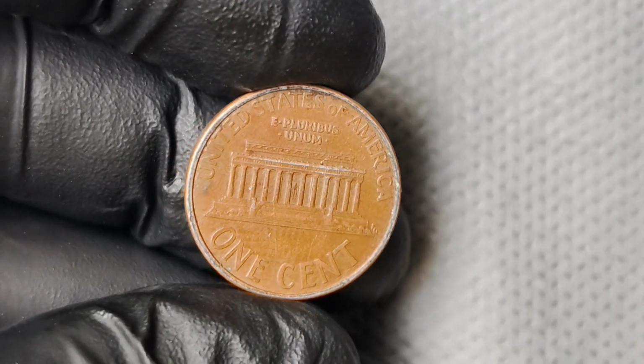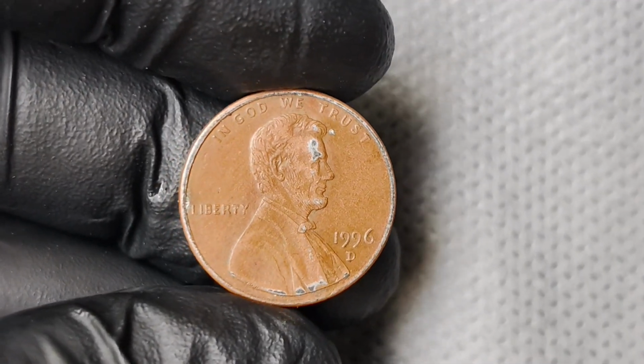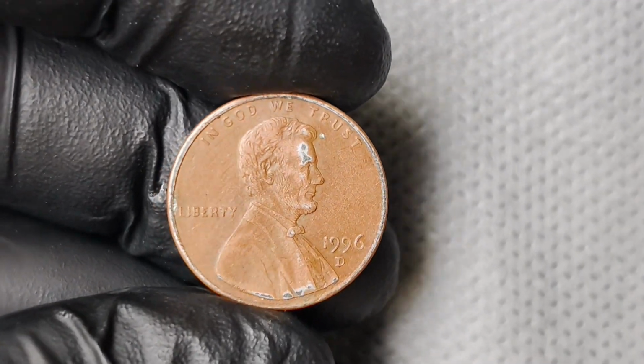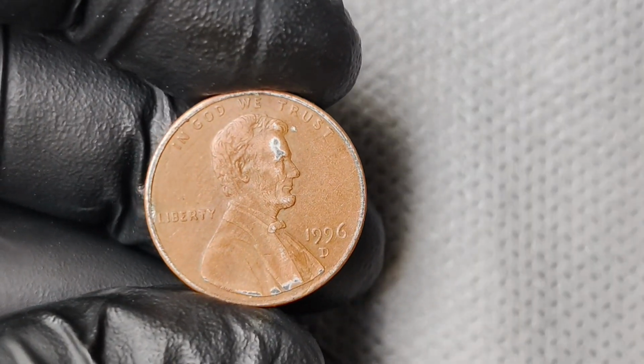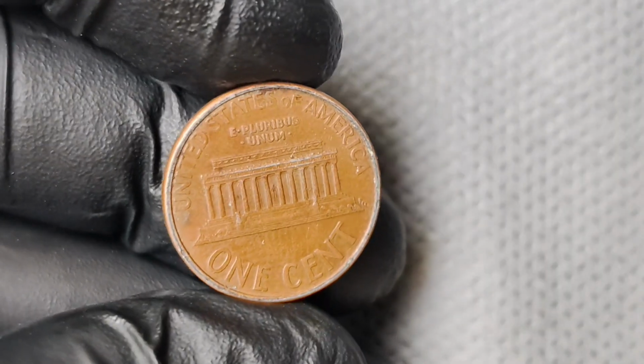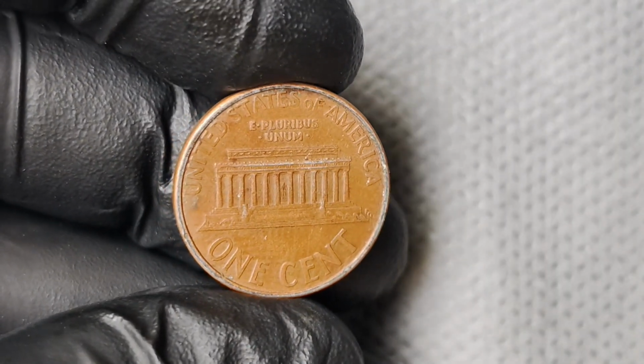And here's a detail most people miss. The coin's condition matters almost as much as the error itself. A 1996 D double die in worn condition might fetch tens of thousands, but in pristine mint state with full red color and sharp detail, it can soar into the millions. That's why preservation is everything. Handle with care, use gloves, and never rub or polish the surface.